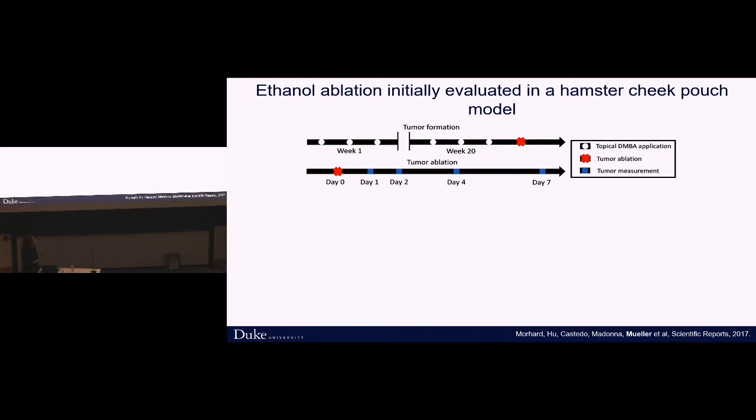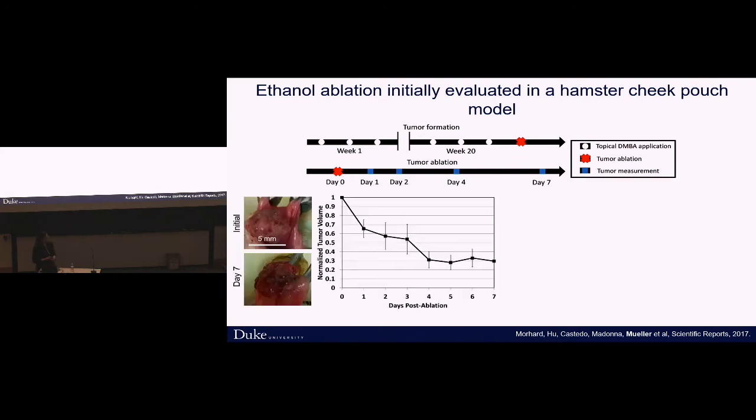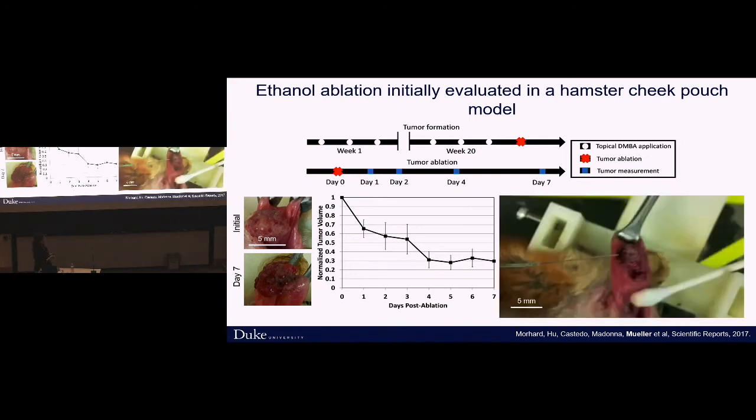Initially we selected a hamster cheek pouch model of oral squamous cell carcinoma. Tumors were formed by topical application of a carcinogen, DMBA, over a series of weeks. Then ethanol was injected into the lesion in the hamster cheek pouch, and the tumor was measured over 7 days. What we found is that by day 7, tumors were about 30% of their initial volume. So there was some response, but it definitely could be better.